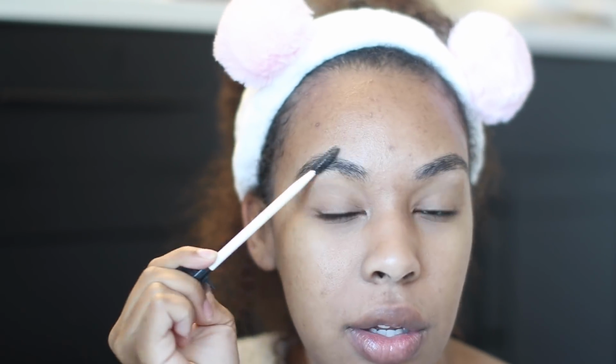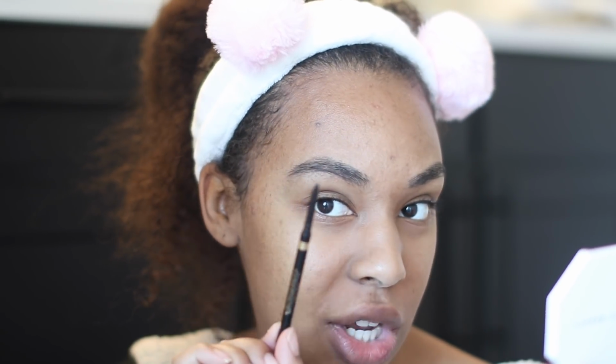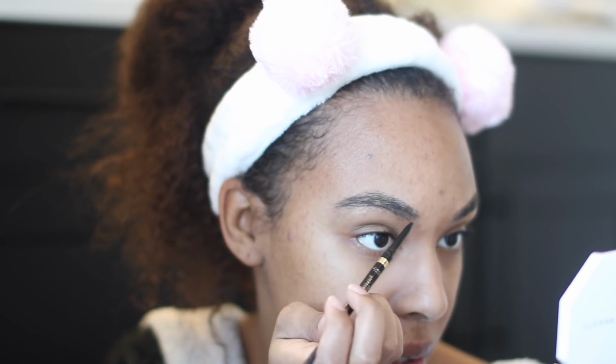But yeah, I'm gonna go ahead and brush my eyebrows out. And my eyebrows are finally growing back ever since this woman kind of threaded them way too thin. So they're finally growing back. So I'm happy about that. So I'm gonna go ahead and fill my eyebrows, and this is my favorite eyebrow pencil, and this is by L'Oreal, and this is their Brow Stylist Definer. I think it's just as good as the Anastasia or Anastasia one. I don't know how to pronounce it.